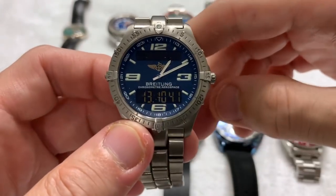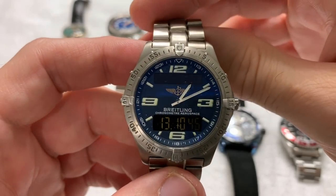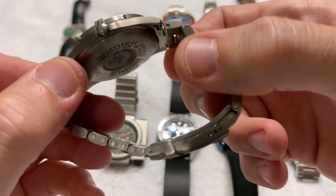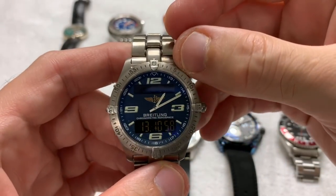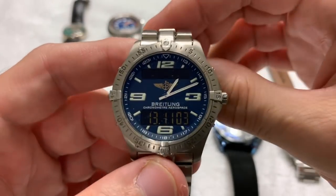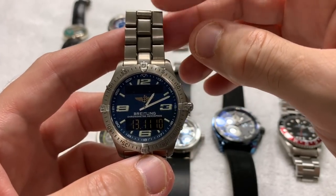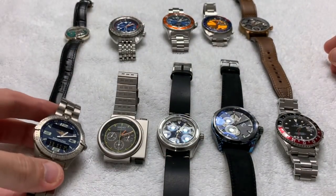Long term, I have my eye on a Navitimer Cosmonaut with the panda face, probably a blue with the silver subdials. But for now, this one will do nicely. It's a very comfortable watch to wear, very easy to read, fits in all kinds of different circumstances, from sporty to formal. And this was a birthday present for myself earlier this year, and I just love the watch. It's just really a gorgeous piece.